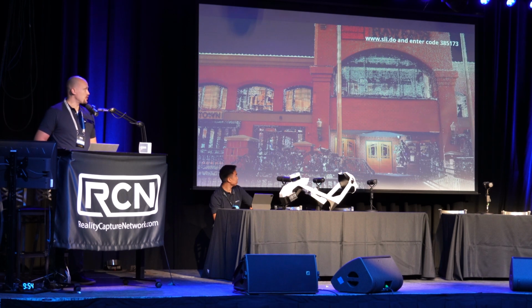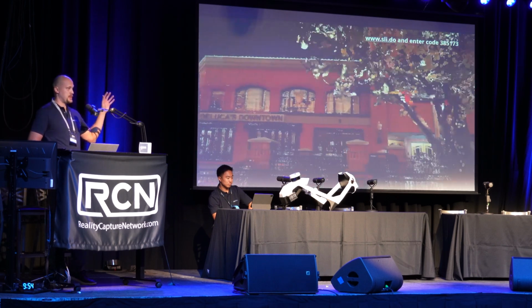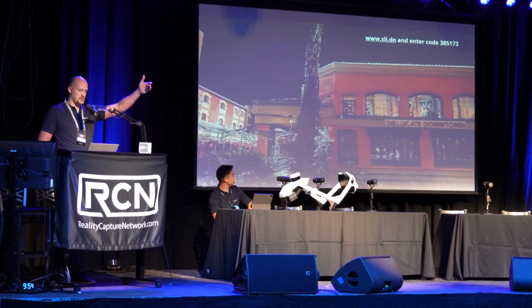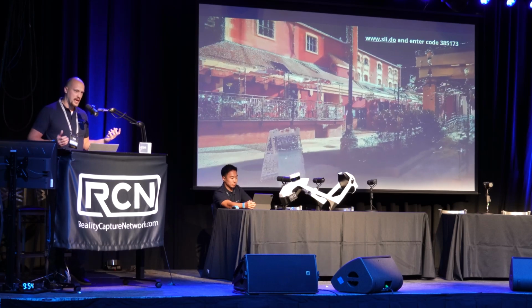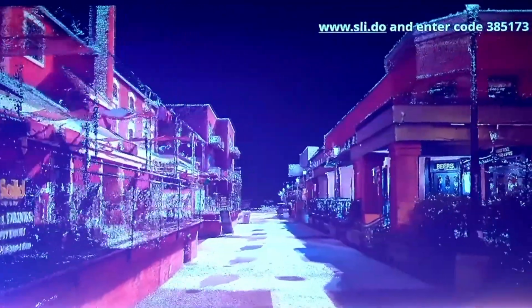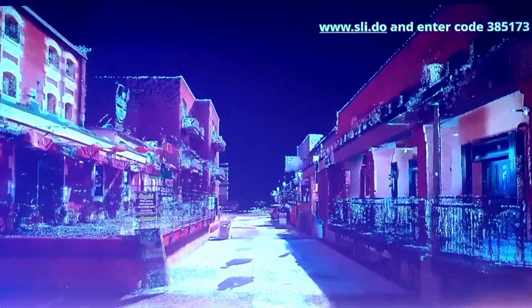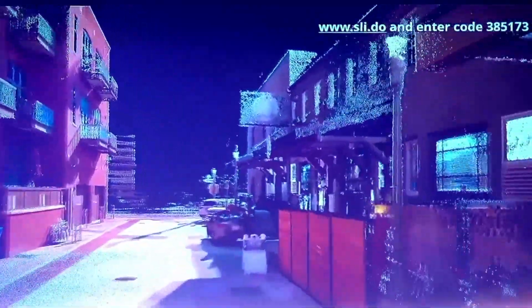We came here yesterday afternoon, slightly bored, and decided to take a VLX for a spin. Started scanning outside on the corner, walked through the street, walked through the back alley, coming into the building, just to see how the venue would come out. This is probably not the prettiest NavVis data set you will ever see. It's one of those run and gun scans, just to come up with something cool at the last minute for the presentation. But hopefully it's going to get the job done.